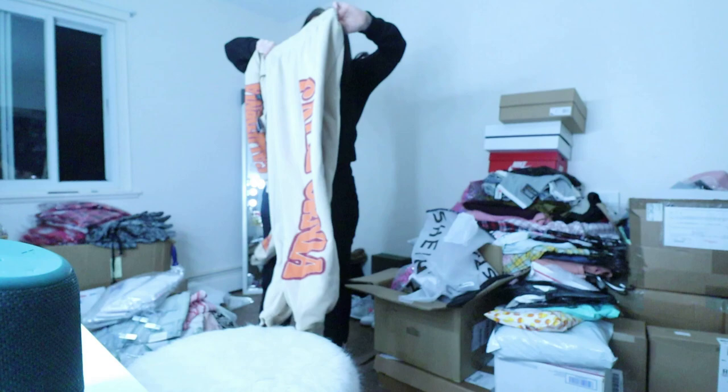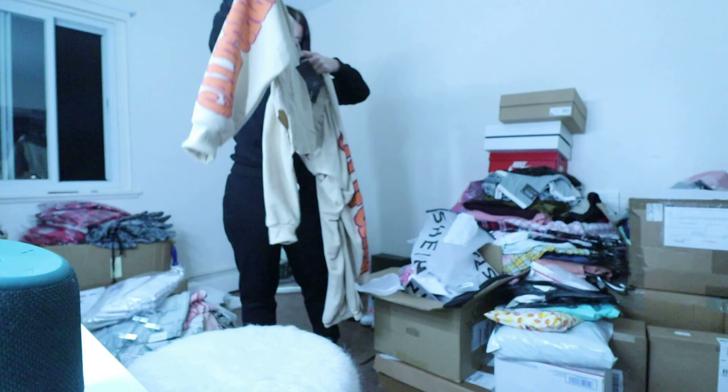Anyways, they got graphic design on the side, and graphic designs on the side of the sleeve. I'm going to go put this on. I'll be right back.